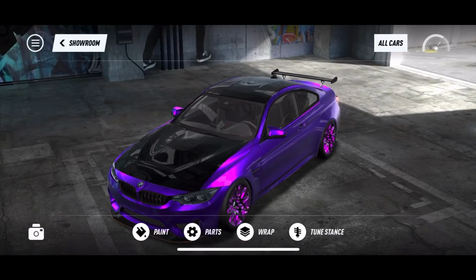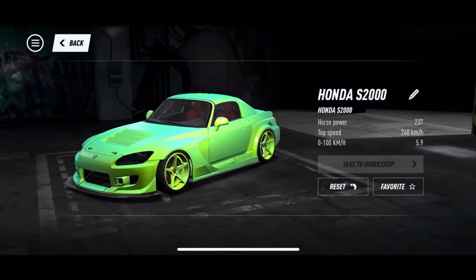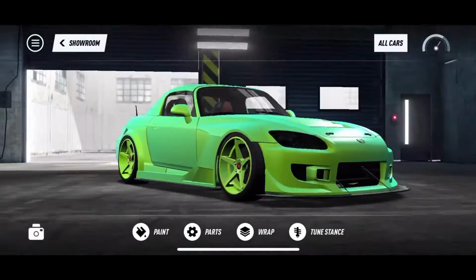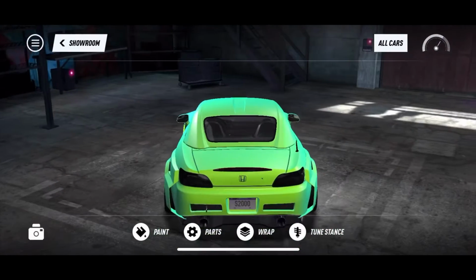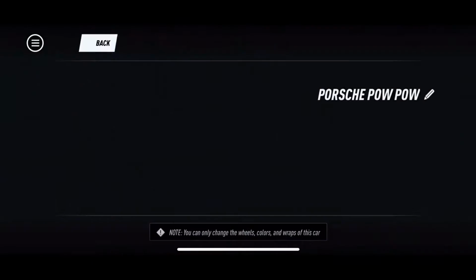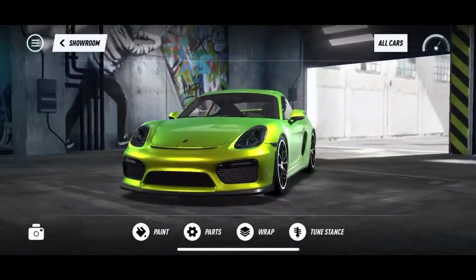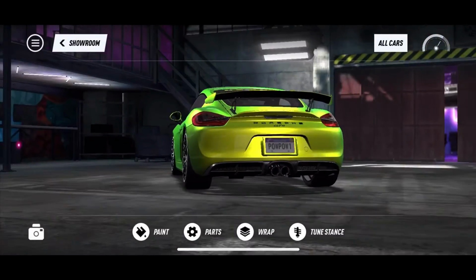I've got nothing to say about it, so let's forget about that and move on. Next car is a Honda S2000. I just went for a quick, simple respray, rims, hood, front end, hard top, and that was about it. We've got Porsche, no upgrades at all, just number plate, rims, and that was about it. Don't need to worry about that car.